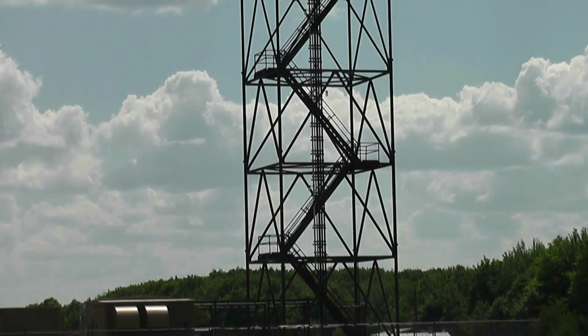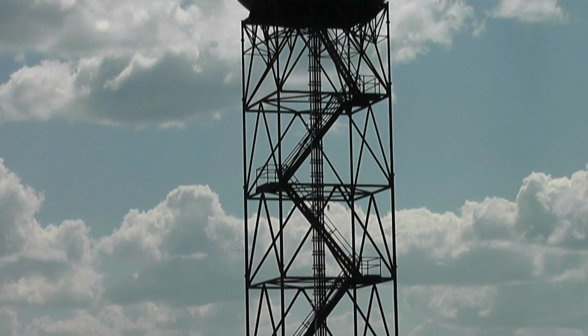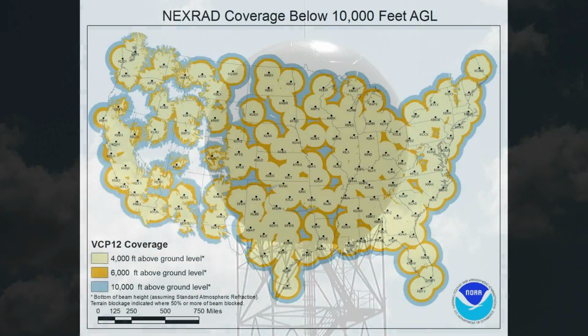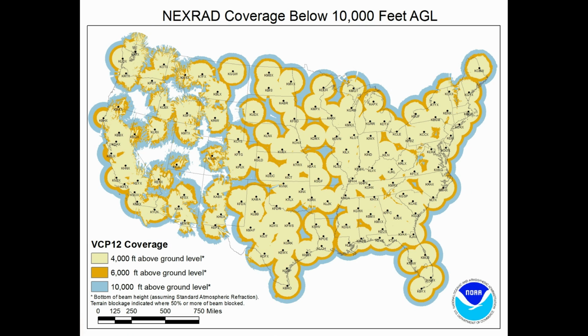The National Weather Service's Doppler radars were positioned strategically across the country to provide the greatest amount of radar coverage for the United States population. And not so surprisingly, these Doppler radar positions are also where most of the National Weather Service offices are located.